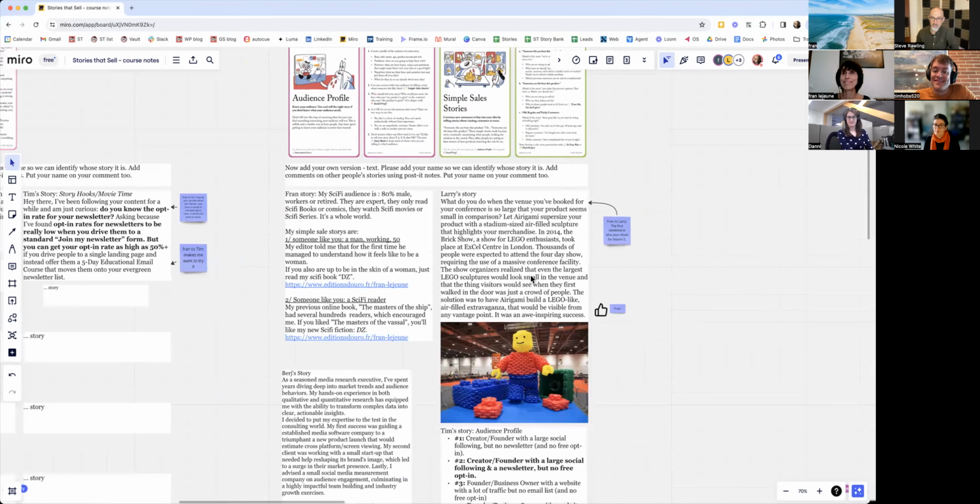I love your photograph. Is that actually the thing you made, that Lego? Yes, of course. That picture paints 1,000 words. And what I really liked about Larry's story, just to give a little feedback on what I've read so far, is that it's a great opening line question. What do you do when the venue you've booked for your conference is so big it makes your product look tiny? Imagine you're selling little tiny pieces of Lego. The biggest Lego model most people have is only this big, and you're in an aircraft hangar space.